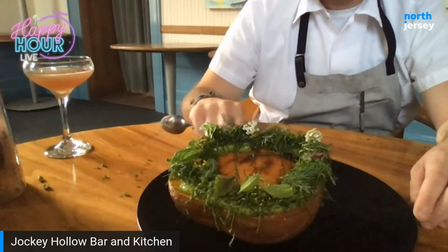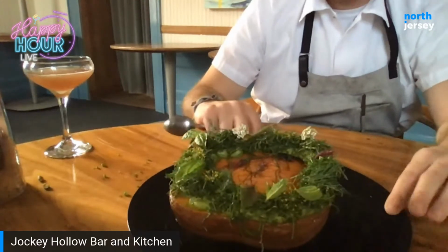And what a perfect, again, we're thinking of squash because it's autumn, and this is just a really great, pretty way to eat your veggies, guys. Yeah, you've got to get healthy for fall. It's good for you and it looks good.